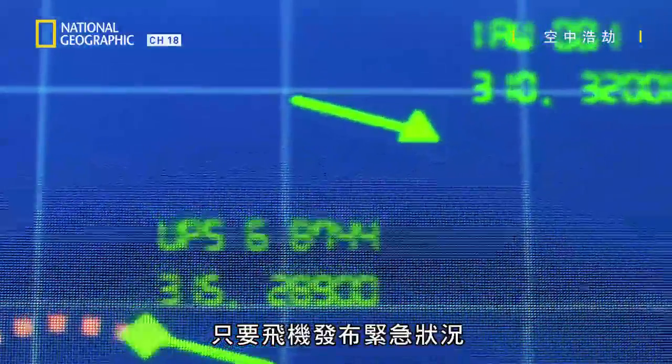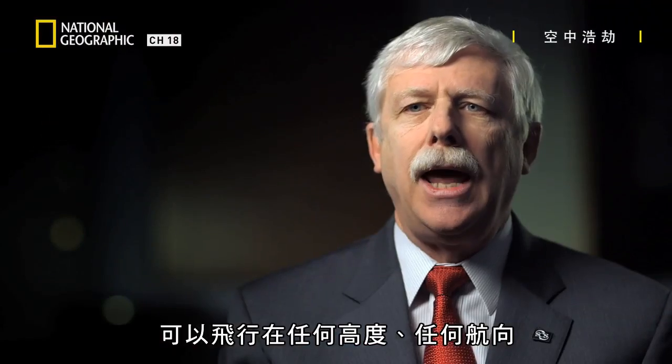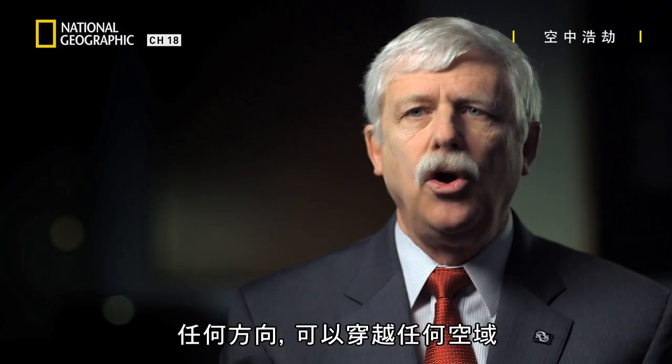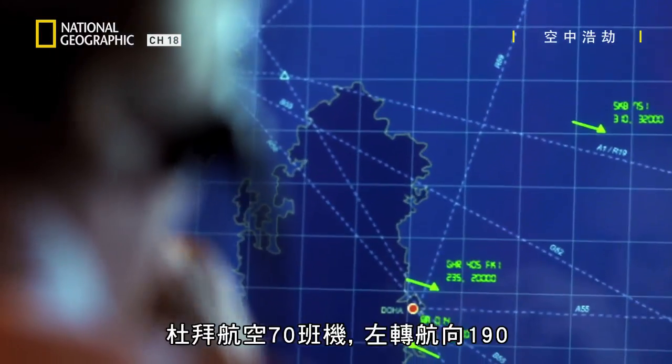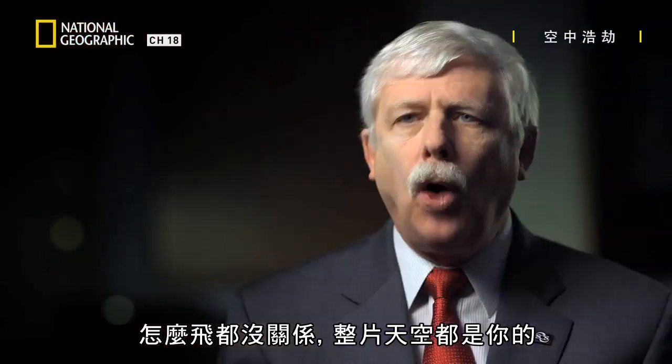When you declare an emergency in an airplane, anywhere in the world, you can fly at any altitude, at any heading, go in any direction, fly through any airspace. Dubai 70, make a left turn 190. It doesn't matter. You own the sky. Pack 2 and 3 off.